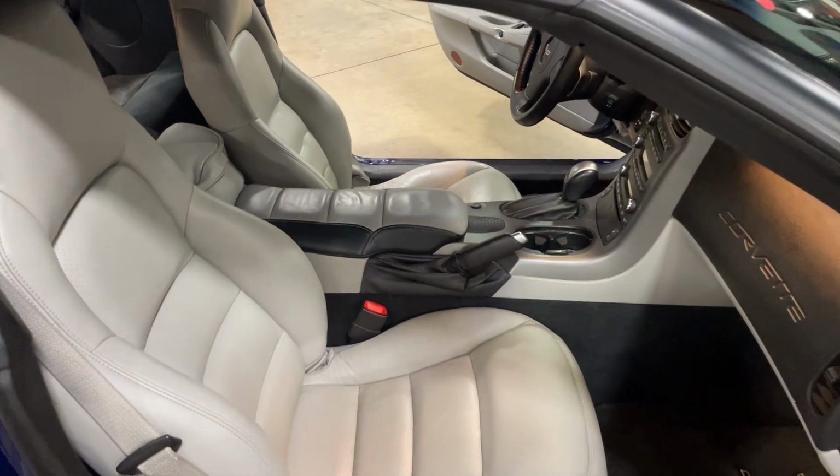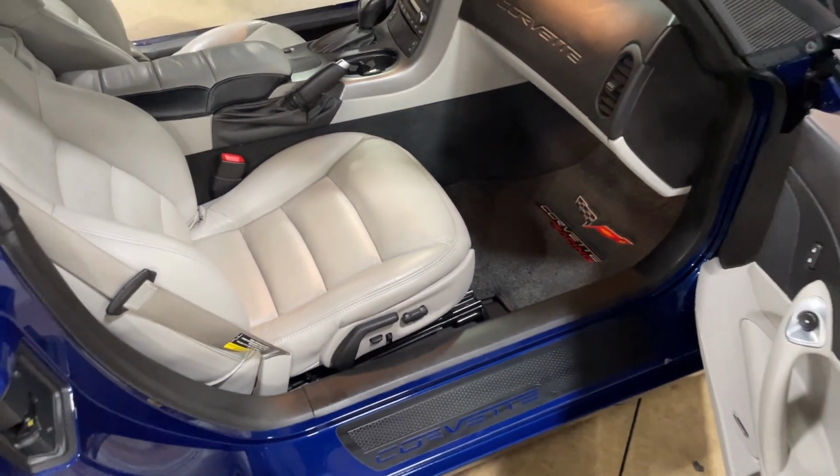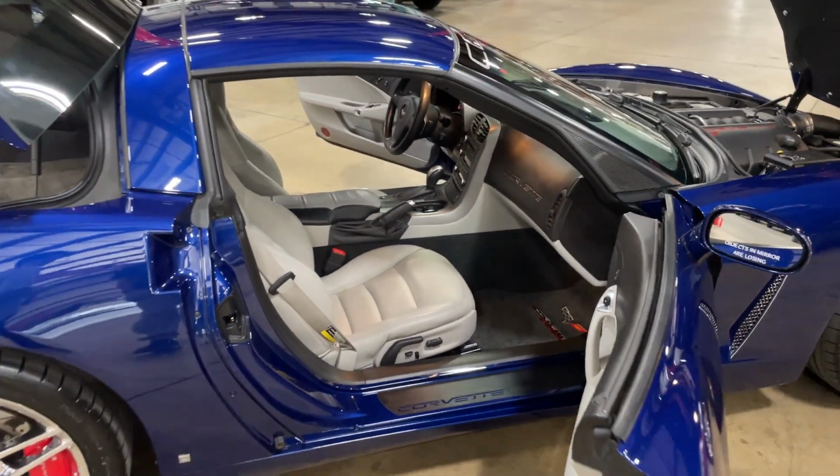You see the Corvette Racing floor mats. And then you're gonna get to see this right seat just to show you guys the condition it's in. It's just as good as the driver's side.